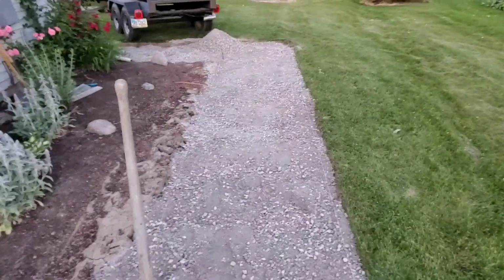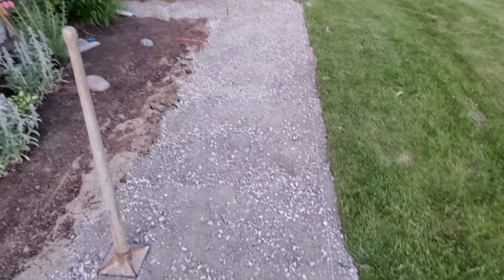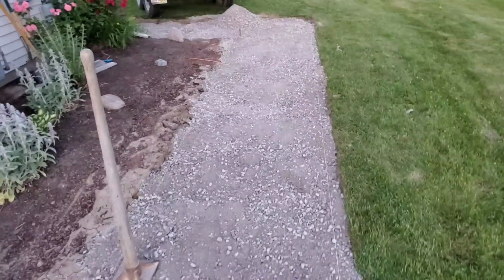Made a little progress here tonight. I need a little bit more stone though. We're getting there.